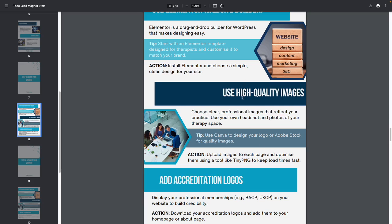So the next thing is looking at high quality images. You can use things like Canva, Adobe Stock, Shutterstock. There's loads of image libraries online. You can't download straight from Google because of copyright. So you do want to be a bit careful when you're using images, making sure that you are able to add them to your site. I'm just going to give you a quick example.